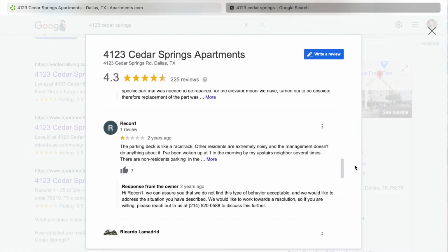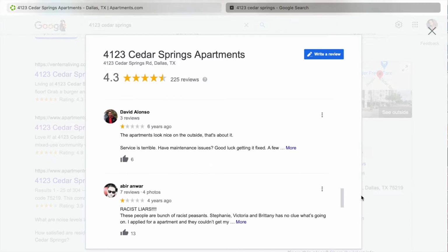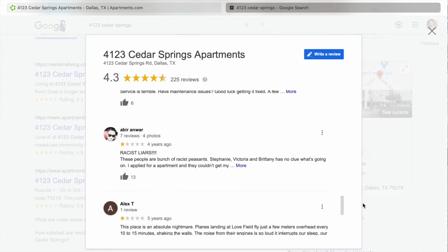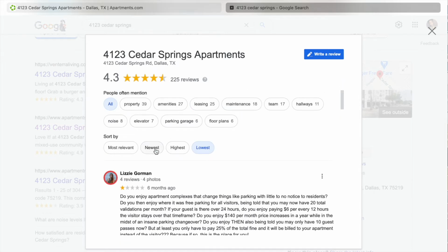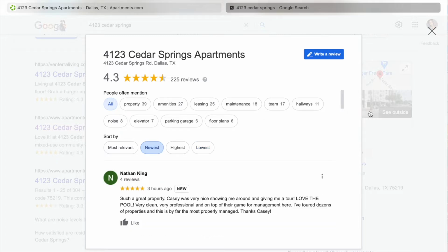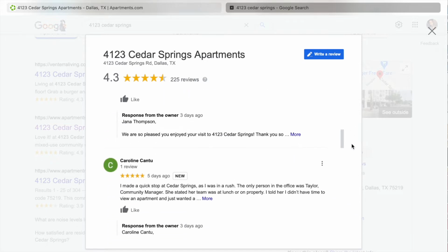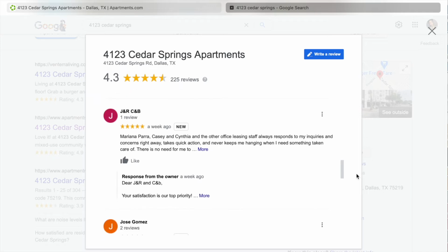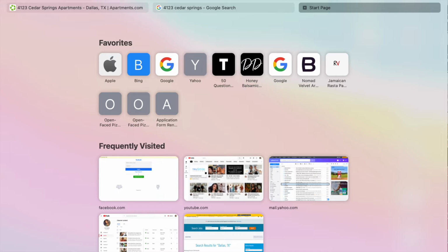It looks like a lot of these very bad reviews, though, are pretty old. So that's a good sign. And I always like to look at the newest reviews because I feel like they're most relevant to what's going on right now. Because you never know, the old reviews, they could be about past management or a situation that happened many moons ago. So it's great to look at the newest ones, and those ones look good. So now to their website to see.